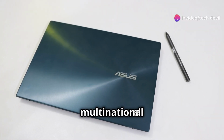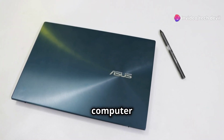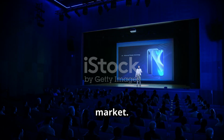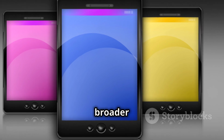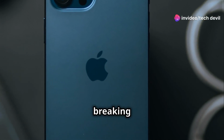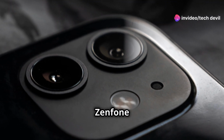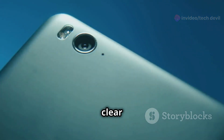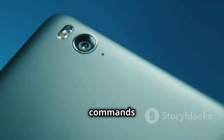Asus, a Taiwanese multinational company renowned for its computer hardware and electronics, has been steadily making waves in the smartphone market. The Zenfone series targets a broader audience, aiming to provide a premium smartphone experience without breaking the bank. The Asus Zenfone 11 Ultra is the latest iteration in this lineage, and it's clear that Asus has pulled out all the stops to create a device that commands attention.